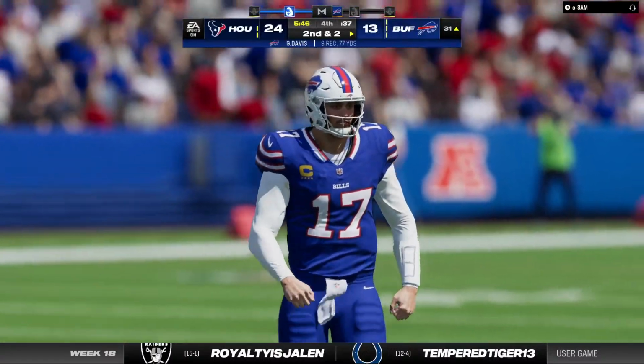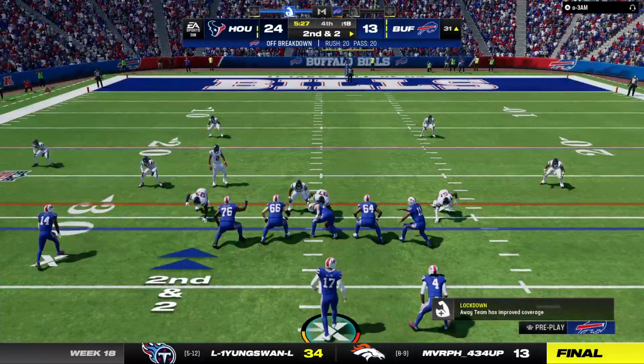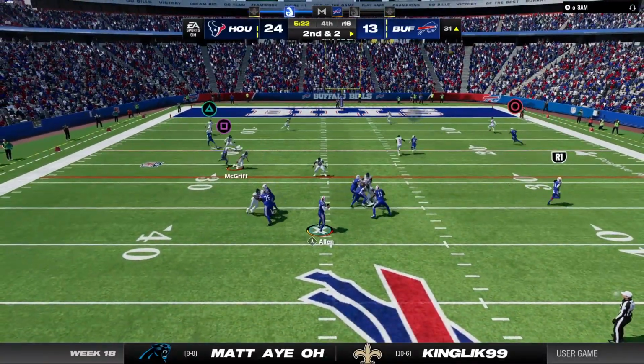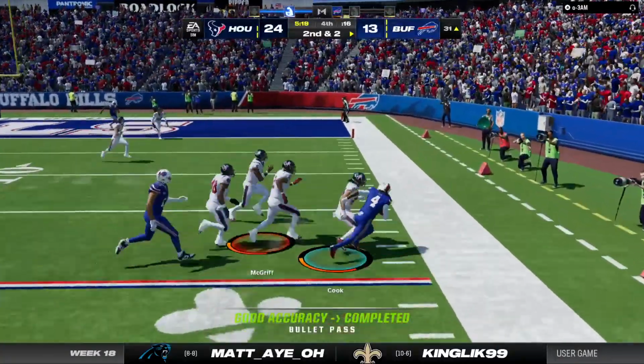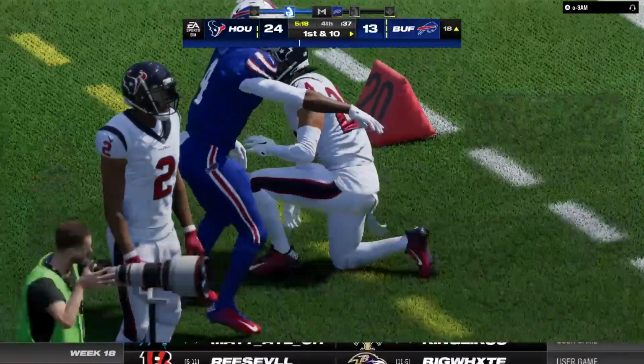And the result here, a pickup of 8. Leaves him with 2 to go on second down. At the 31-yard line. Allen looks to throw on second down. Swinging this out wide here for Cook. And they'll have it in the red zone before he crosses over out of bounds.